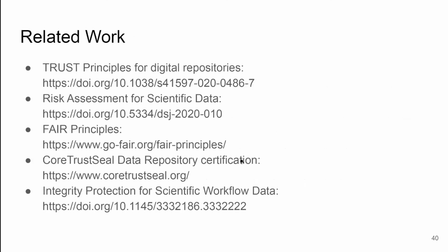I just want to highlight a few of the items of related work that we include in our report. There's more in the report, but the TRUST Principles for digital repositories and risk assessment for scientific data was really valuable input to our report. We also looked at the FAIR principles and the CoreTrustSeal Data Repository certification criteria. And then here's the link to the integrity protection for scientific workflow data that's associated with the Pegasus project.